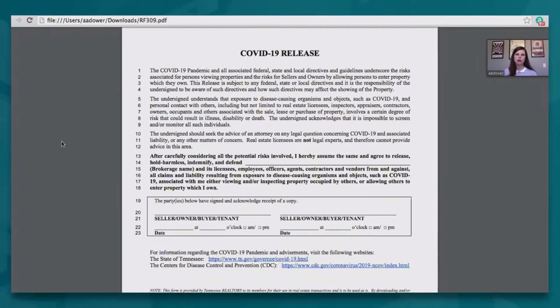Most consumers are aware of the state that the world finds itself in and the dangers that may be associated with viewing properties or allowing people into their homes to view their property. This release form is just to reiterate those concerns and those risks to the consumer and to have them sign, releasing you, the licensee, from any liability associated with these matters.